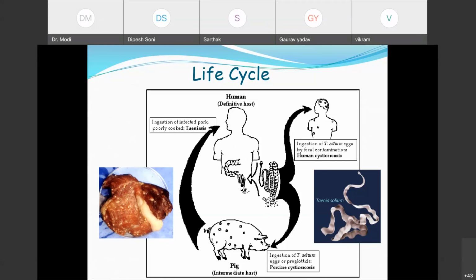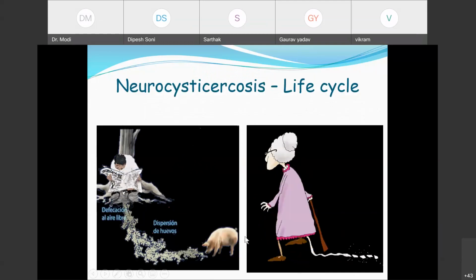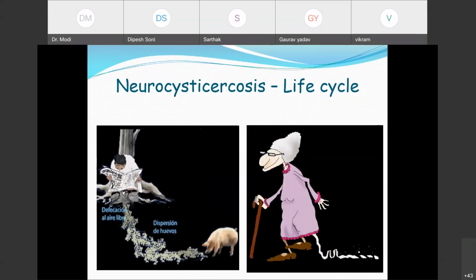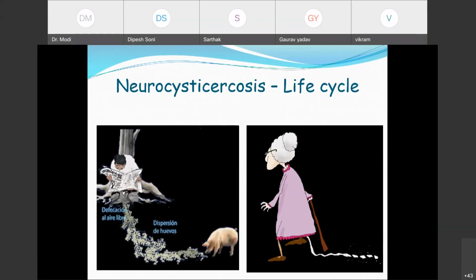So how are humans, you and me, acquiring infection? Suppose your mess worker is not washing his hands properly. So most of you are prone to neurocysticercosis. The man will keep on excreting the eggs, and if he is not washing his hands and is using the same hands for cooking food, you can imagine what is happening to you. The same is happening in various marriage parties. In one drum, they probably wash tons of vegetables without changing the water. The same is probably not true at home.